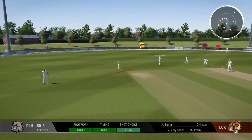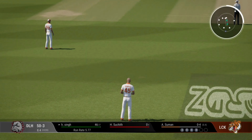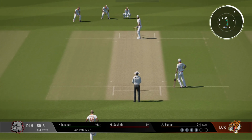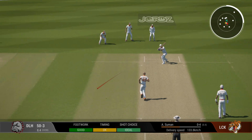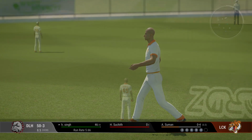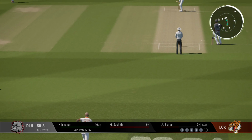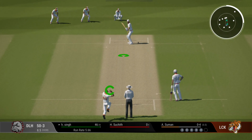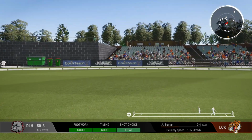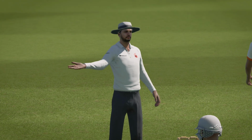Lovely cover drive, but straight to extra cover. Finds the fielder with that shot. Got that away nicely. Well, you sometimes just have to stop and admire batting like that. Gets onto the front foot early, well-timed, and 4 runs.